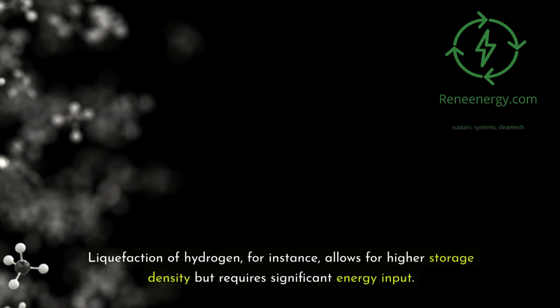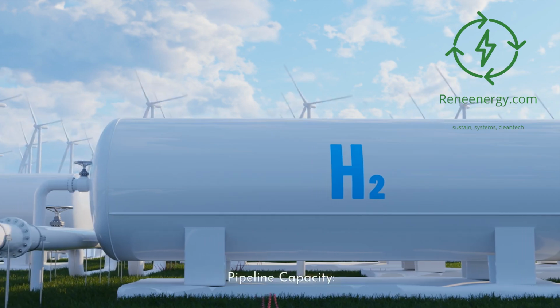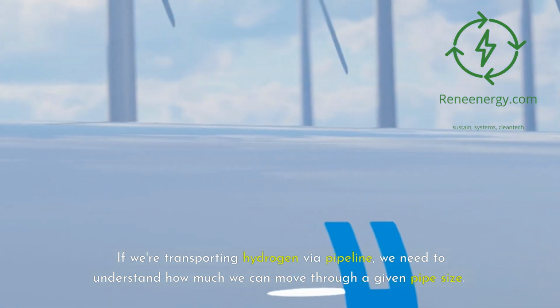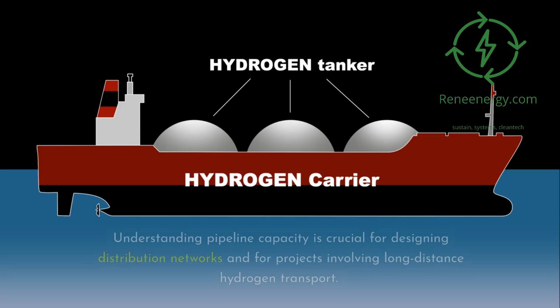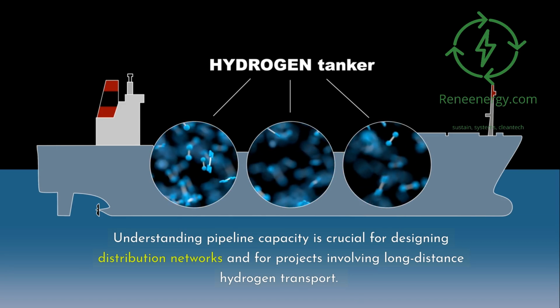Liquefaction of hydrogen, for instance, allows for higher storage density but requires significant energy input. Pipeline capacity. If we're transporting hydrogen via pipeline, we need to understand how much we can move through a given pipe size. This involves complex fluid dynamics concepts. Understanding pipeline capacity is crucial for designing distribution networks and for projects involving long-distance hydrogen transport.